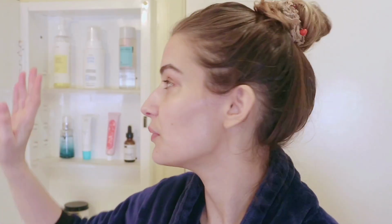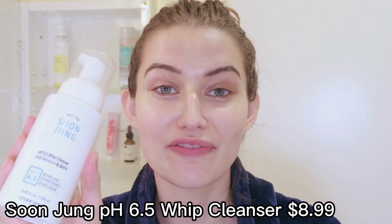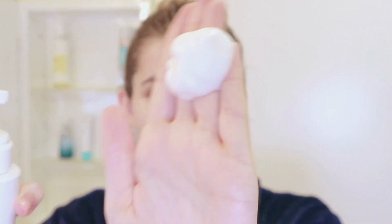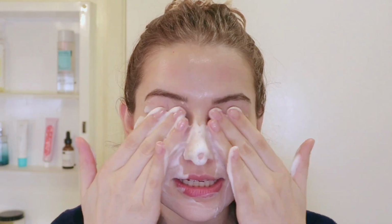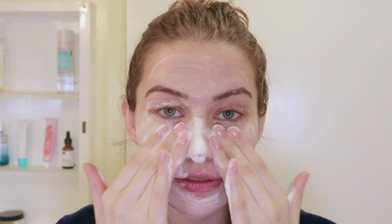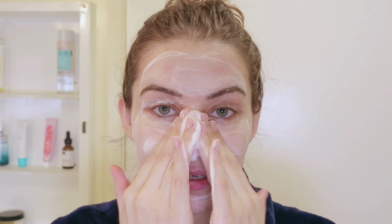Now, I don't always double cleanse, but when I do, I go in with the Jung by Etude House pH 6.5 Whip Cleanser. I also have a full review on this guy. So it's a rich, foamy texture. Look at that. I really love this because it's pH balanced, it does not sting my eyes, and I think any kind of skin type would get along with this, particularly if you're really sensitive and you just are looking for a cleanser that isn't going to irritate your skin.